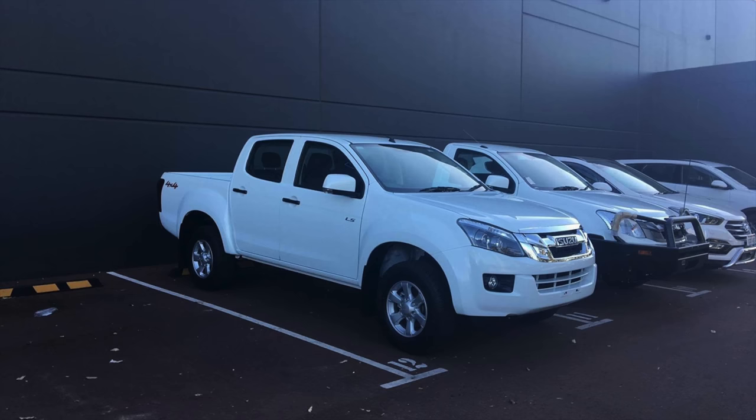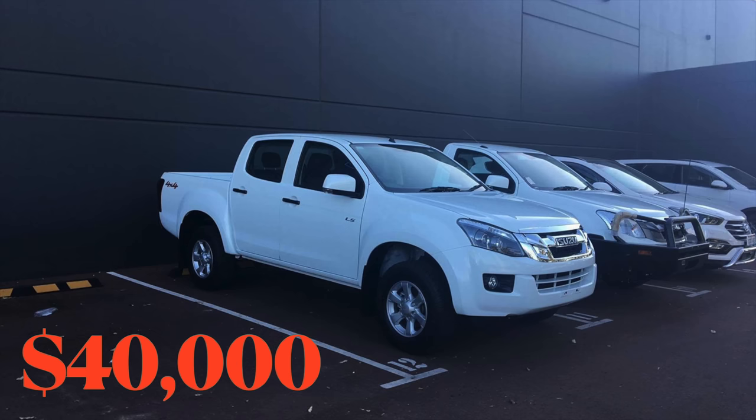So this is a 2016 model. I bought it in early 2017. I paid $40,000 for it. It's the first new car I've ever owned. And I think that was really good value and I still think it represents really good value. It's the longest I have ever owned a car by a long shot.